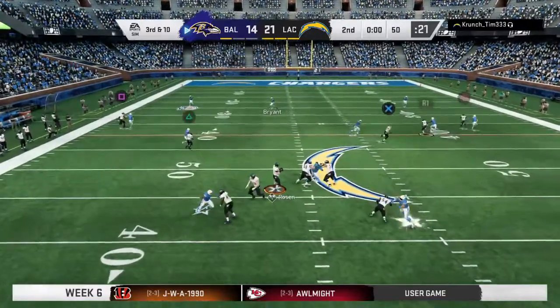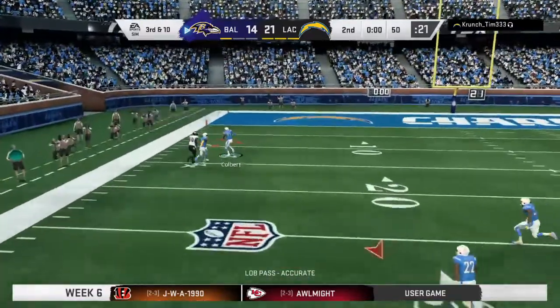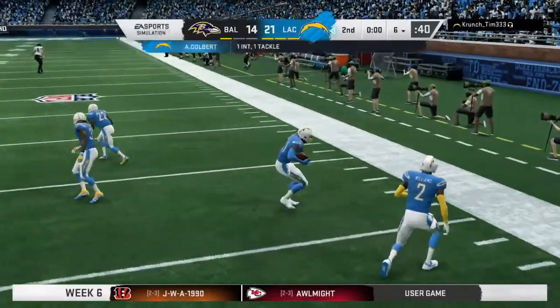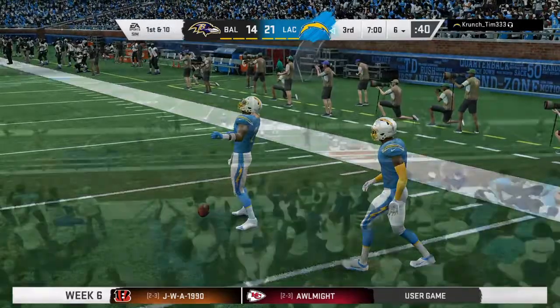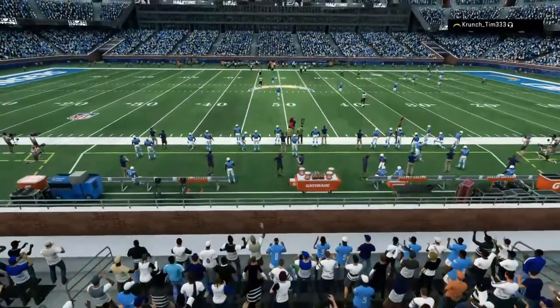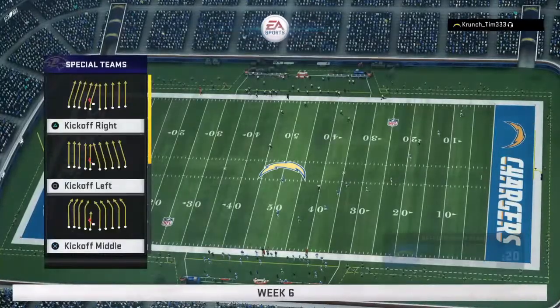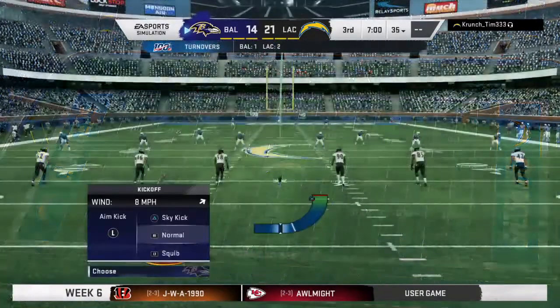Final play of the half here. It's Rosen. He's going to loft one deep left side here. Into a double team, and it's intercepted. Picked off down near the 5. And a big turnover there as his guys will get the football back. So we have reached halftime with a touchdown. That's the difference on the scoreboard.